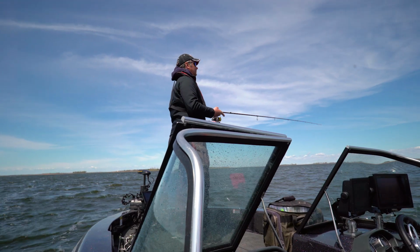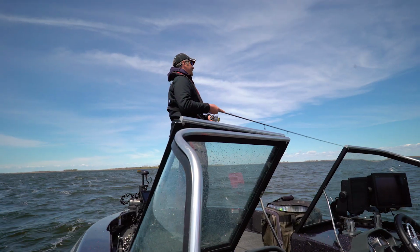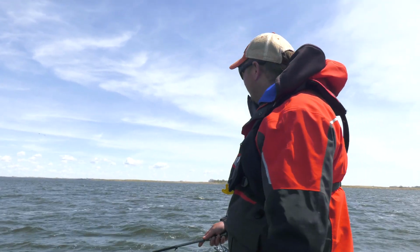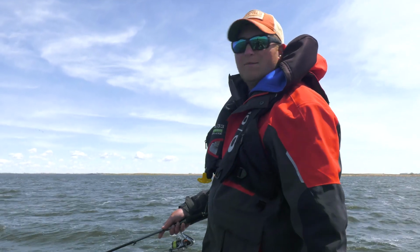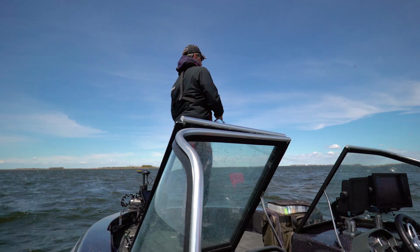Nicely done. Thanks. He was right in the ditch. Right in the ditch, right? We've got a road bed right here. You can actually see the top of it, and it's a little bit deeper right on that where the old ditch was. It's about 10 feet deep. He was right in it. There's fish.